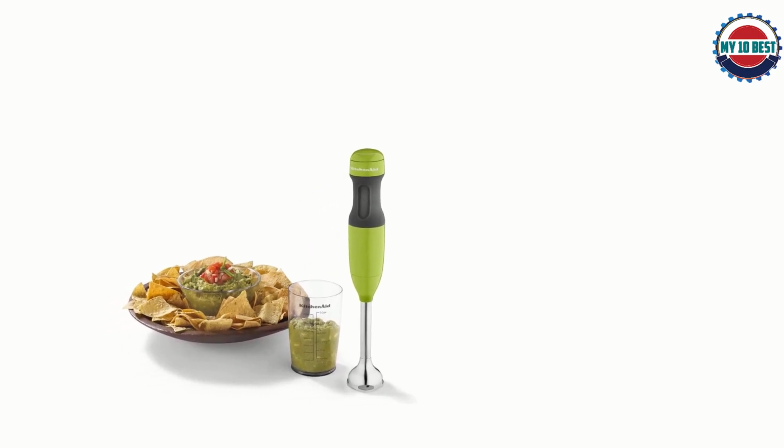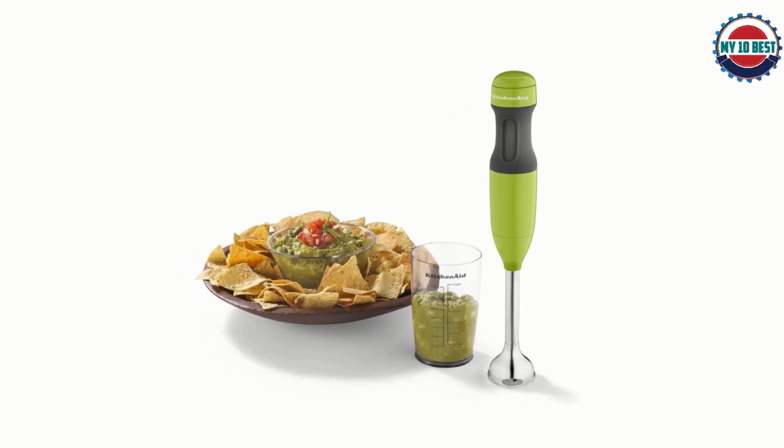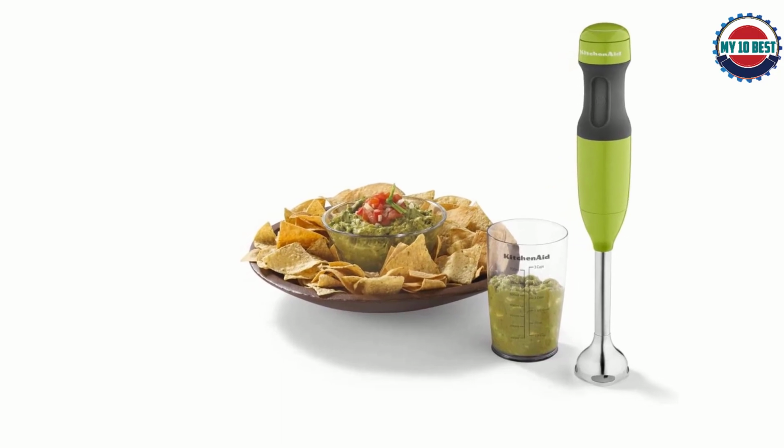Keep in mind the plastic handle has a wide circumference and it feels a little slippery, making it tiresome to hold onto, especially if you have small hands, and the blending attachment did not feel as sturdy as other models we evaluated.